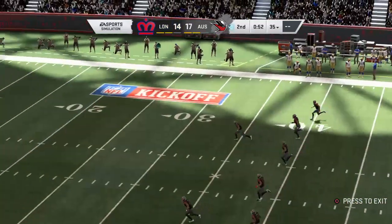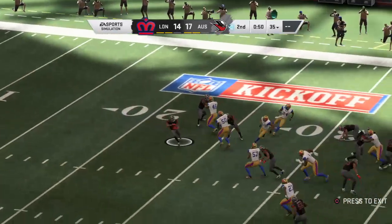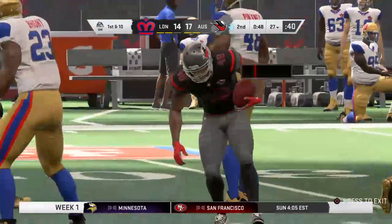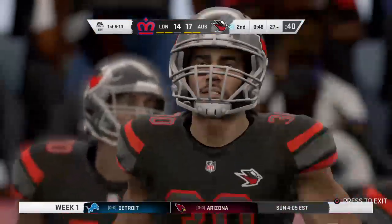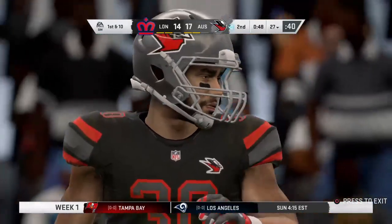Here's the kick. This will be returned from inside the end zone, and he will return up to the 27. Let's see what the Desperados will do. Now we see Lindsey McAllister.